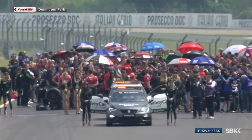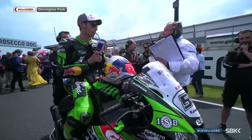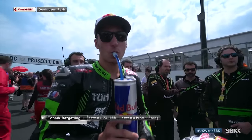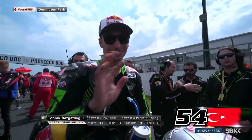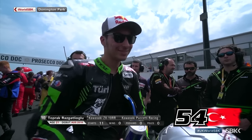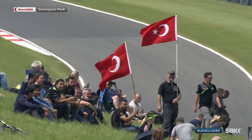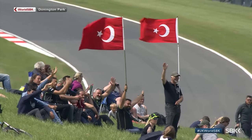We also saw through Coppice that contact between, as we saw there, Tom Sykes on the number 66 bike and Jonathan Rea on the number 1 bike. You can see Larry Carter down there trying to get a quick word with Toprak Razgatlioglu, and Larry getting a bit of stage fright there. Toprak Razgatlioglu, well, he's improving his English, but he's still got a little bit of a way to go. It's actually team boss Manuel Puccetti's birthday today. You can see the Turkish flags waving in support of Razgatlioglu.